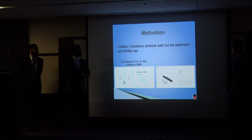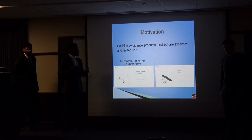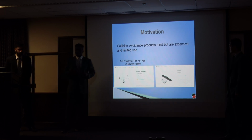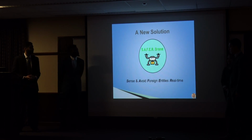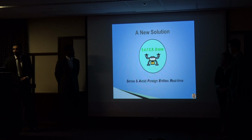There are collision avoidance products inside the modern day world right now, but they are usually expensive and have limited use. DJI, a well-known drone retailer, sells their drone for $1,500, while the guidance system ranges from around $1,000. And so we bring to you a new solution in the Safer Drone. SAFER stands for sense and avoid foreign entities real time. Our solution will be one that is affordable as well as universal to all drones in the market.